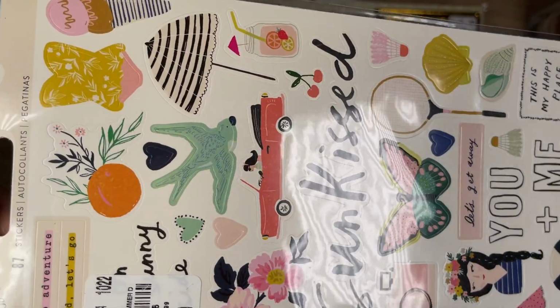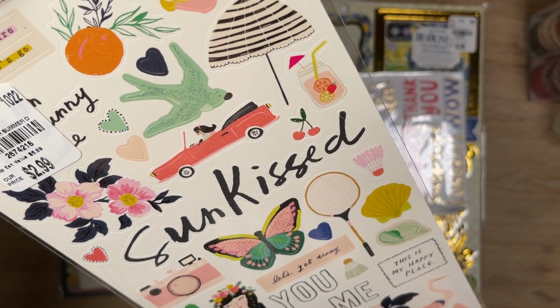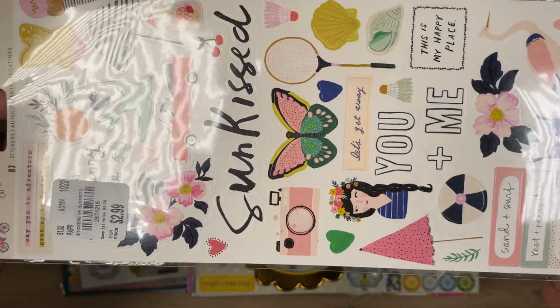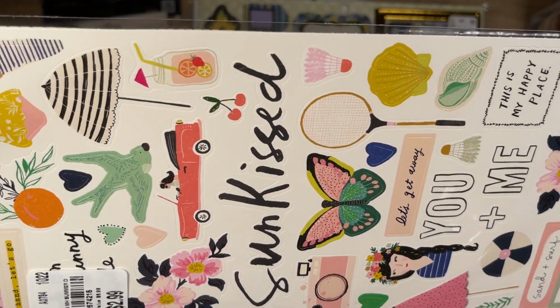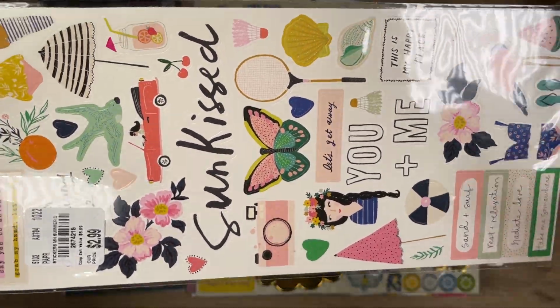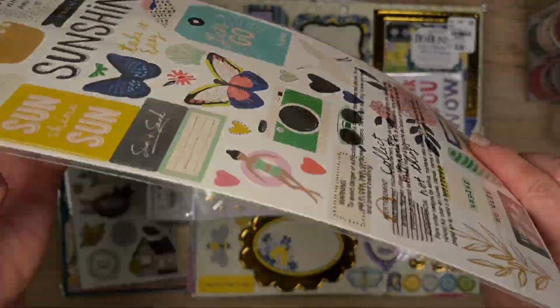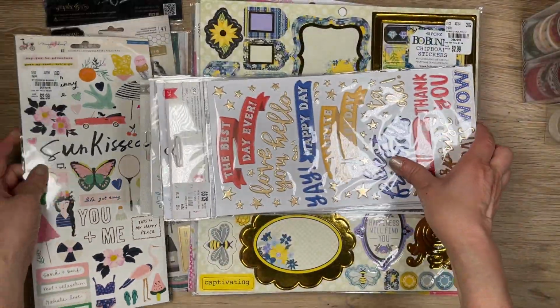This is Maggie Holmes. I believe it's called, which one is this? Summer Days, or something like that. I don't think I have this collection at all, but I love Maggie Holmes, and all of the collections kind of go together anyway, for the most part. So I'm sure I can use that.